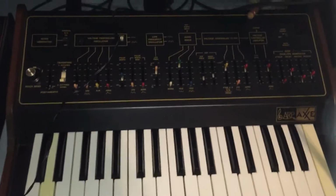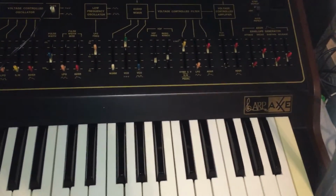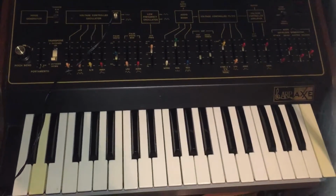Very good reissue. And here's an original ARP Axe, which is the baby brother to the Odyssey, which we just saw. This is serial number 32, so it's a very early serial number for the ARP Axe there.